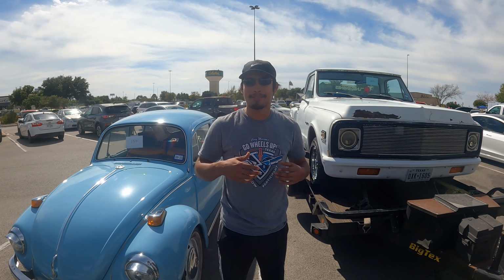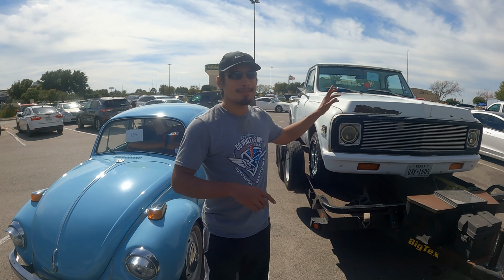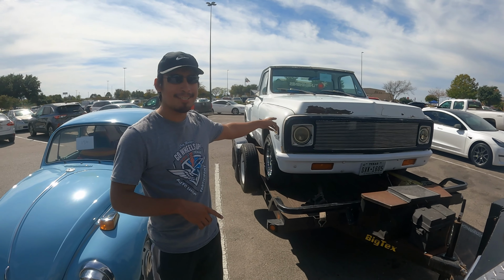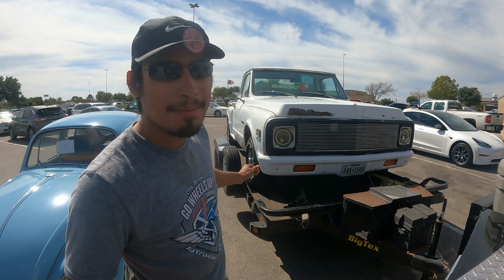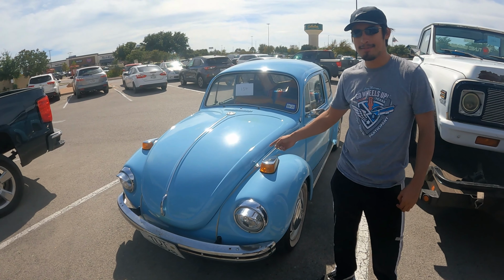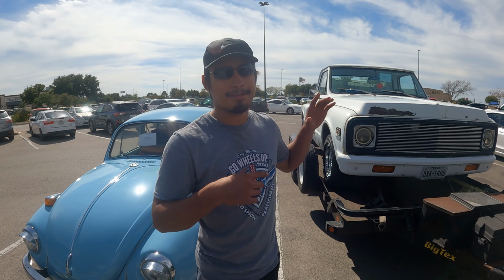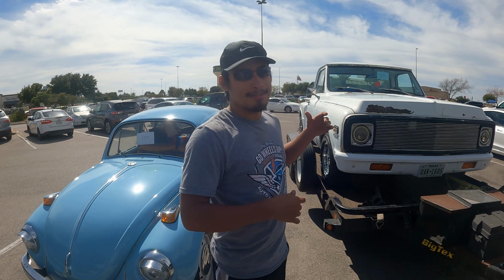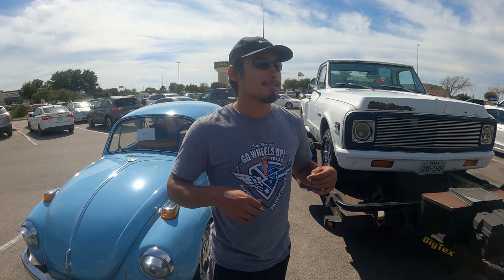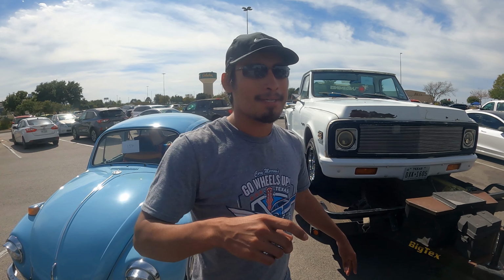But right now we came to Carshow, Beetle. You can actually hear the cars right behind me. We went ahead and brought the 71 C10 with the 468 big block Chevy. We also went ahead and brought the 1971 Super Beetle, and we're gonna go ahead and hit in there, see what cars came and all that good stuff, record it, make a cool video for y'all guys.